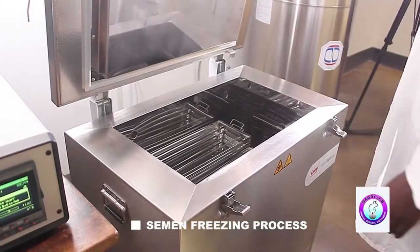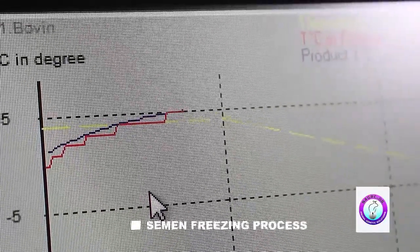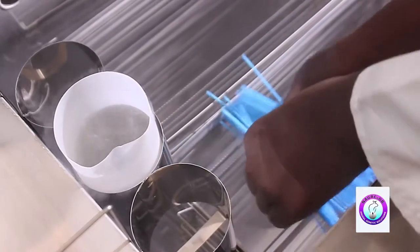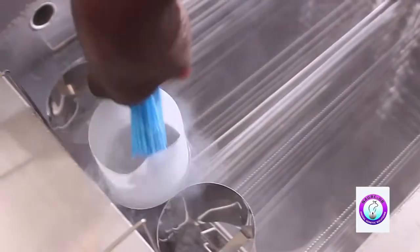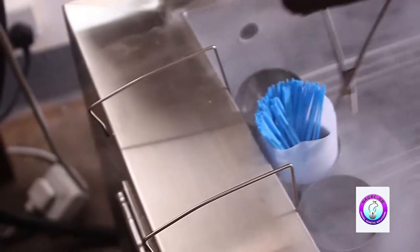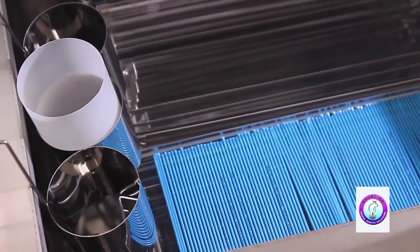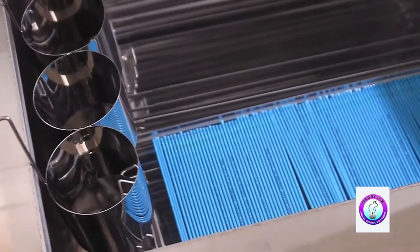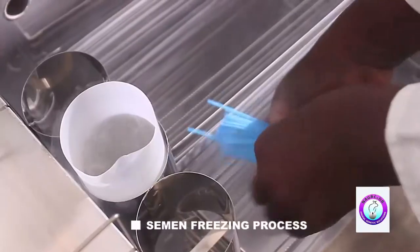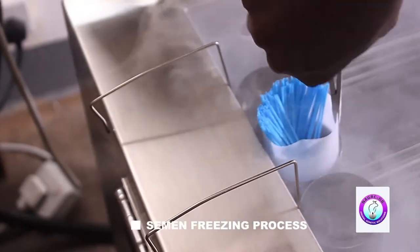The freezer has to be at 4, then you put in the semen, because the semen was packed at 4 degrees Celsius. After you put in the semen at 4 degrees Celsius, the freezing starts. It starts from 4 and continues to lower until it reaches negative 140 degrees Celsius. After it has reached that temperature, the freezing is done. You remove the semen from the freezing chamber into the liquid nitrogen container or the semen bank. The semen is now at the temperature of liquid nitrogen, which is negative 196 degrees Celsius.